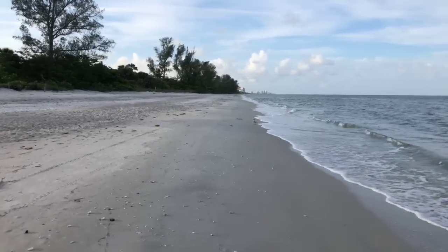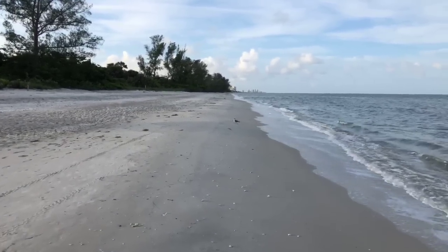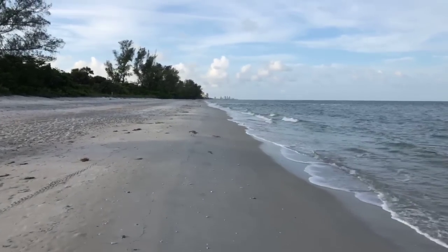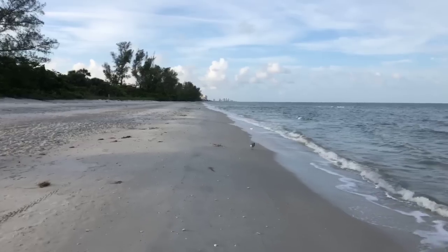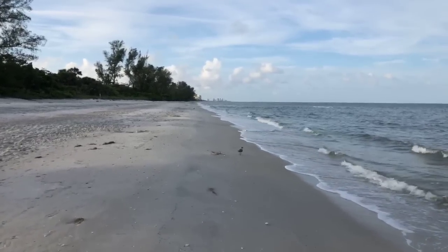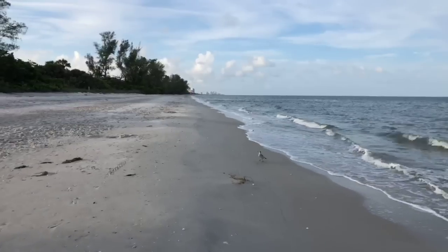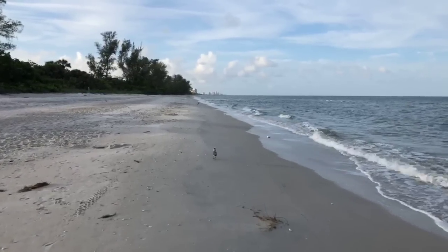A lot of shells along here. Kind of stopped. I don't see any turtle tracks down the beach. See the ranger making his or her way up here.